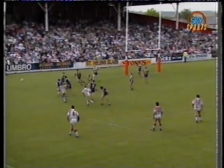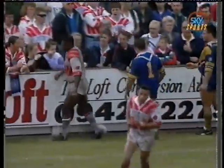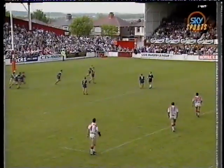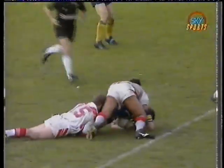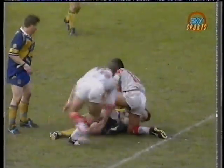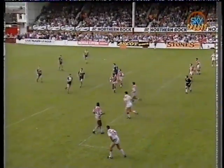Important for St Helens not to do anything silly. They hacked that ball forward at the play the ball. St Helens, Nicol struck for it, but just got too much meat behind it and couldn't follow up and touch down. So it's a tap on the Leeds quarter line, which they've taken quickly. Schofield.